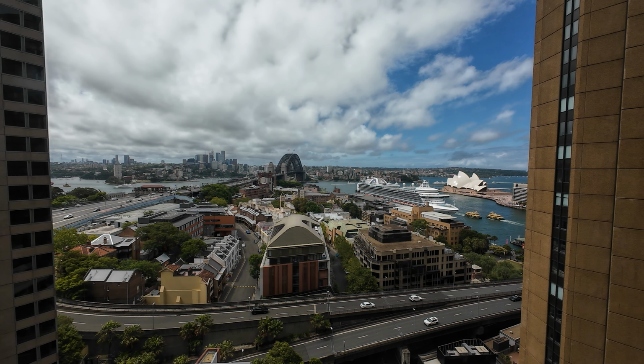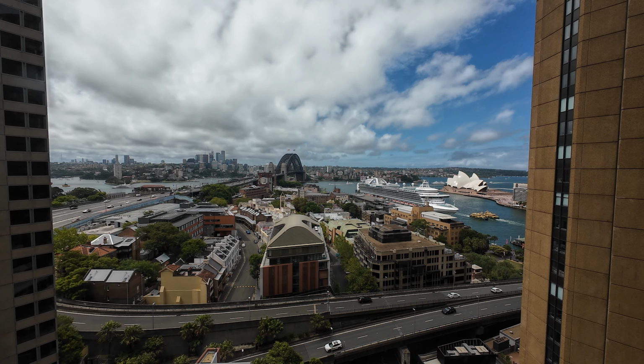The location, though, unbeatable. You're in Circular Quay. You've got easy access to trains, light rail, buses. You're walking distance from Sydney's biggest landmarks, Opera House, Harbour Bridge. You're right next to the Rocks. You're right next to the oldest pub in Sydney, or oldest pub in the Rocks. Either way, it's a good spot for a beer. If you're paying for the view and convenience, that's really where it shines.